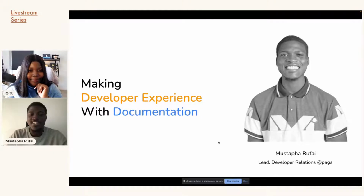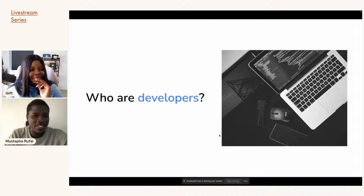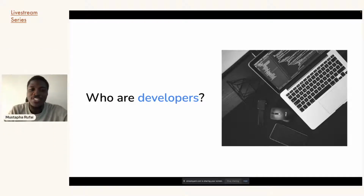We will start by saying who are developers. This seems like a non-question. I would define developers as anyone who is building something. So here I am accommodating both people who write code and those who don't write code. As long as you are building something, you are a developer. I want you to use a product or a service that I am advocating for, or you are primarily using any other service out there.